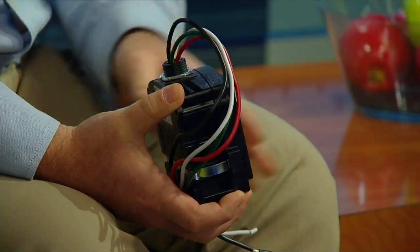So if you install this, is it only protecting you from issues with your appliances, or can you sometimes have an electrical surge that can affect the wiring literally in your house? You could, but this is going to be attached to your panel. Okay. So your main power coming into your house is going to come through this. Therefore, if anything happens, you're covered there.